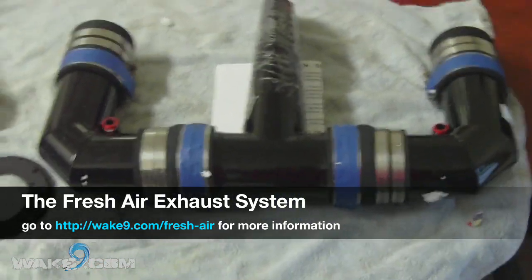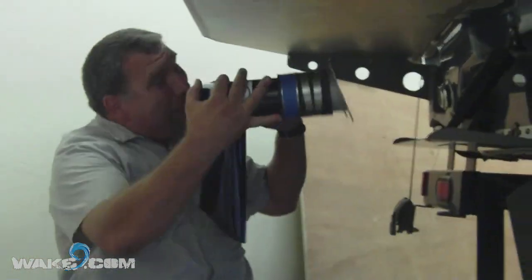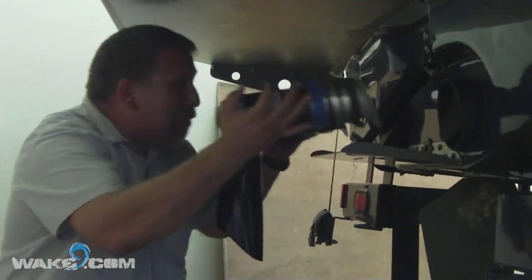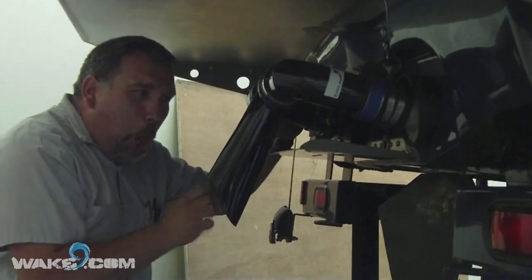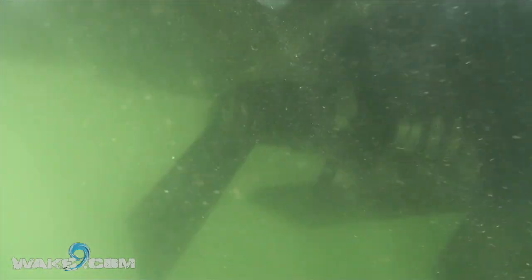So here's our fresh air exhaust system laid out on a table after we unbox it. It's fairly simple. Here's Larry. He's kind of being a dork right here, but he's basically going to show you how it's going to mount up to the back of the boat, attached to the swim deck, and its basic function is to divert the exhaust into the prop wash. That's it. It's that simple.